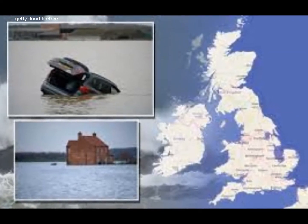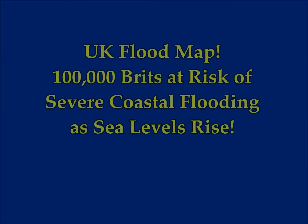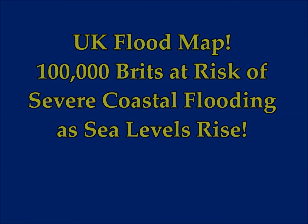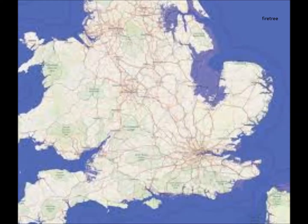The UK flood map. 100,000 Britons are at risk of severe coastal flooding as sea levels are rising. Now, with the extreme weather that we've been having since last year, this year as well, record-breaking floods and snow and cold, rising sea levels will leave parts of the UK underwater. That's if the world does not urgently act on what is happening to cause the sea level rises. A polar scientist told Express UK, this is on Express UK by Sebastian Ketley.